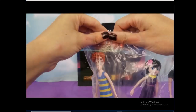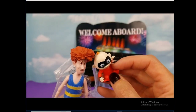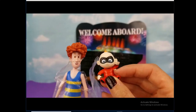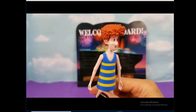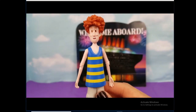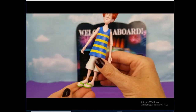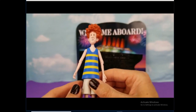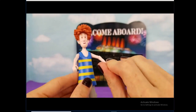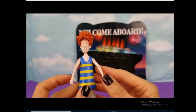First up, we'll do Johnny. Johnny has red hair like baby Jack-Jack. Look at that, so close. It's kind of almost like fire. Okay, here's Johnny with his crazy red hair. He has a blue and yellow tank top on, perfect for the cruise and hot weather. Little khaki shorts, and green flip-flops. So neat. His little arms move around, his hands, so he can give hugs and hold Dennis.